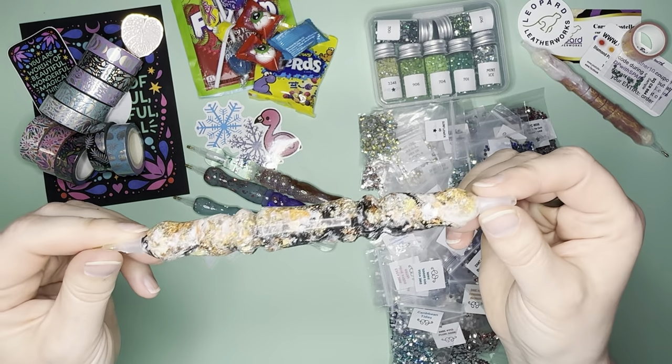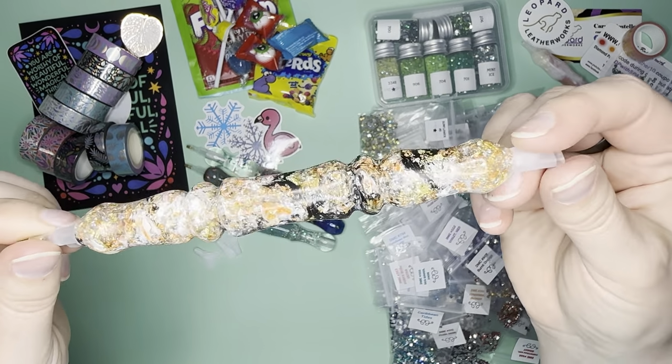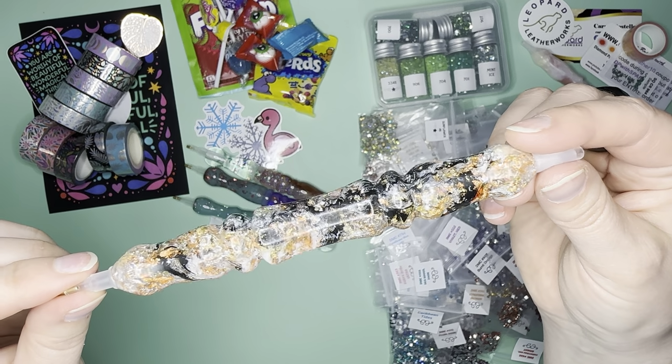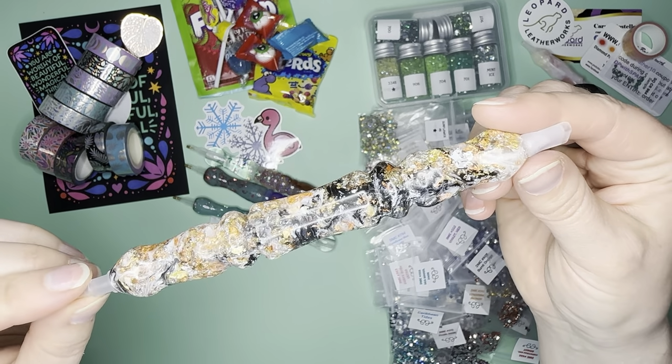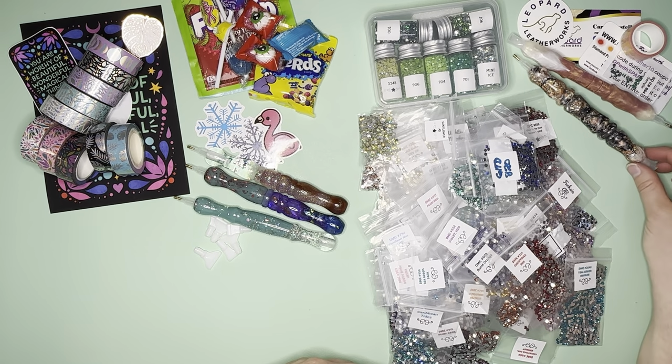So look at that. Beautiful. Love it. It's like you see it, and then the more you see it, and you look at it up close, you're like, that is gorgeous. Absolutely gorgeous. And that is the second pen that I got from Leopard Leatherworks there.